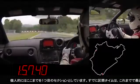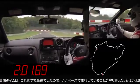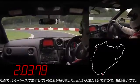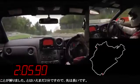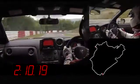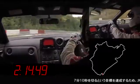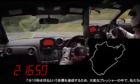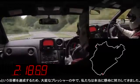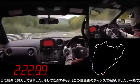This is the first sector for me personally, and it was already faster than we've done before, so I was actually on a good time. I knew that, but I knew exactly, we're only 2 minutes in now, that there's still a long way to go. And the pressure that we had to the target time to break the 7:10 was very, very high, and we were working really, really hard.